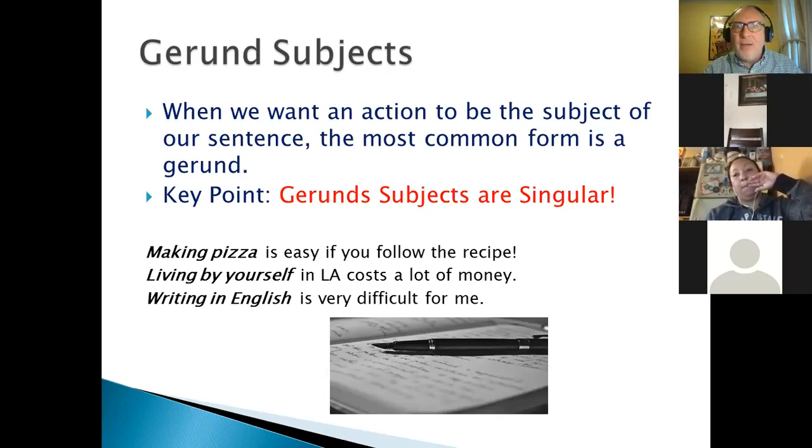What do we have there? Gerund subject. Because we have a verb, is, costs, is, and we have a gerund in front. A gerund subject will always be the first word in the sentence. So when you see ing in the first position, that's the subject. Whenever you see ing in the first position, that's the subject.